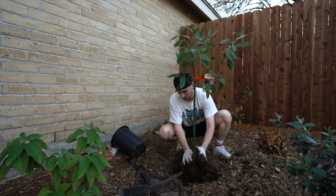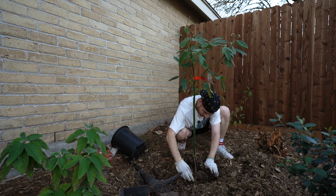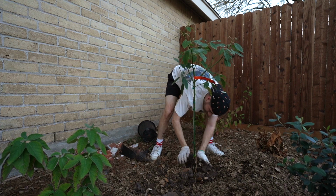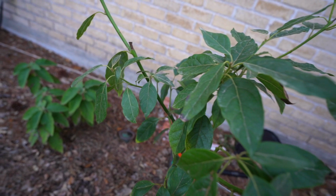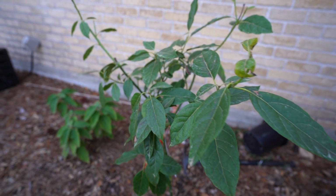But yeah, I am a little bit frightened of this guy, but we shall see. Sometimes you gotta risk it for the plant biscuit, and I got this dude at Lowe's, so if it dies in a year, I'm gonna return it straight up. It is what it is. But look at the leaves on it. I mean, this dude is looking nice. It's looking thick, luscious, and hopefully it does survive and thrive.